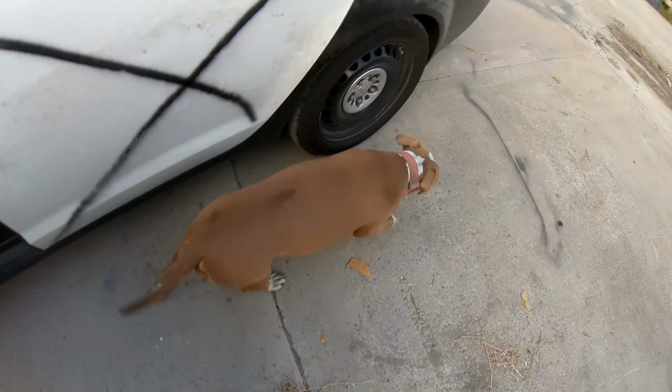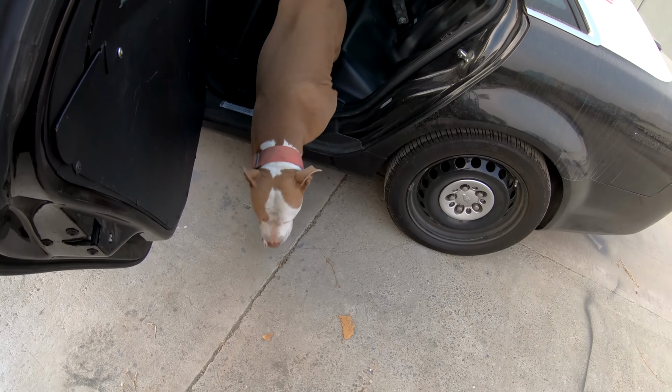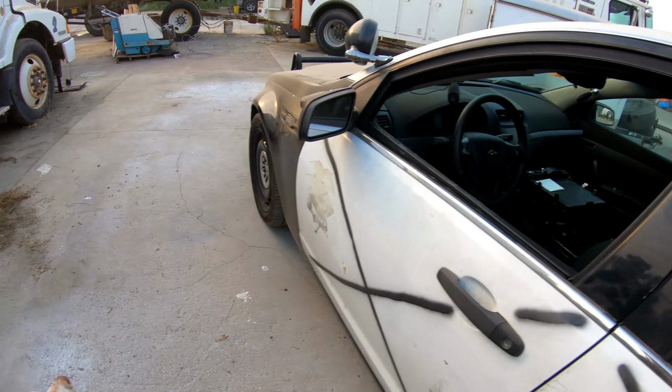What, you want to go in there? You want to go in here? Hey, psst, psst. Come on, want to take a ride? You're my prisoner now. Nah, come on. I have no idea whose dog this is, but she's friendly. It looks like she just had pups. Where's your puppies at?